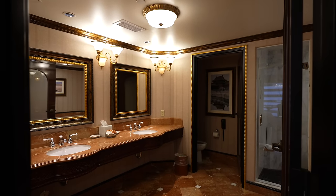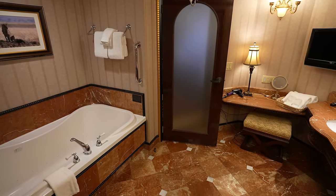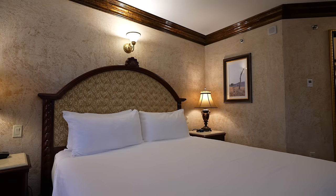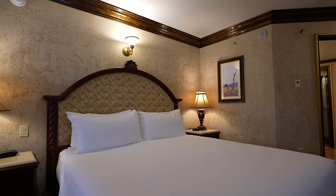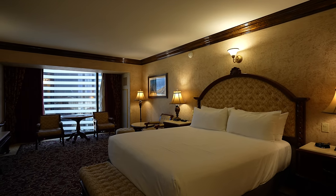That double shower head was so nice. I didn't get to use the tub. We didn't have time, but it feels luxury. I also want to point out that the bed was particularly comfortable. I don't normally talk about the beds because we're always so tired that I don't really notice, but this one was very comfy. Now, this is the Tuscany Tower.